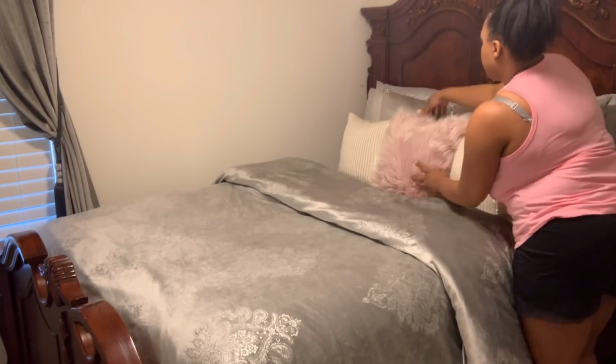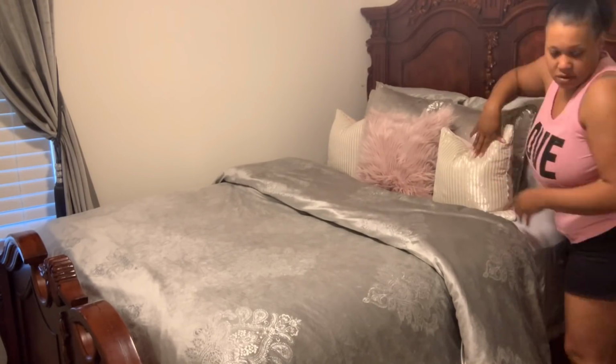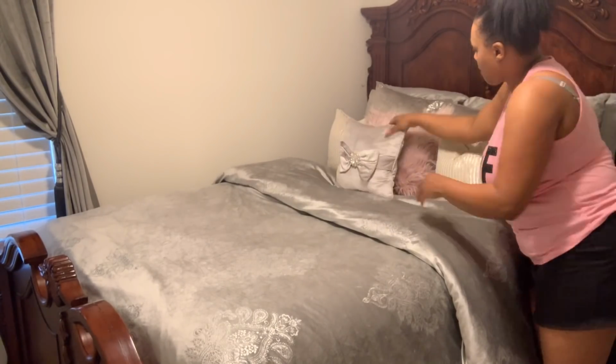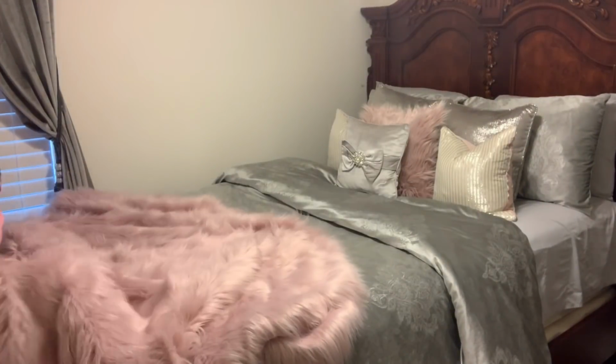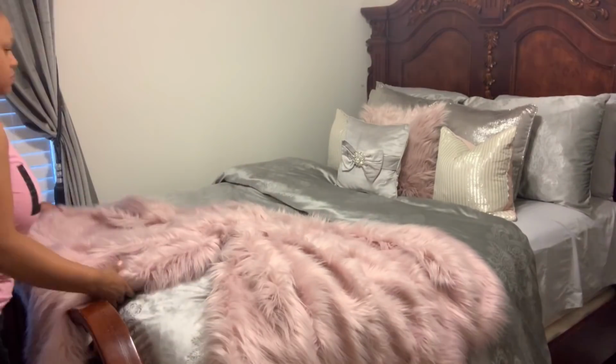The two pinstripe ones are actually Christmas pillows, you guys. On the other side, it's like pink snowflakes. But I love the gray and white pinstripe. I got those from Home Goods, and the one in front and center is from Hobby Lobby. It was a Christmas pillow, but I think it's so glam that it could be used year-round.